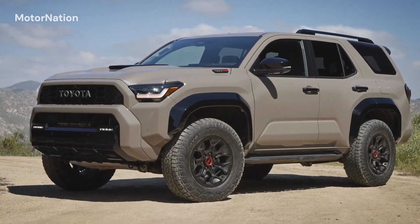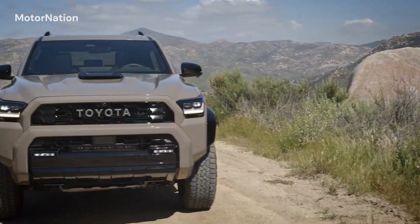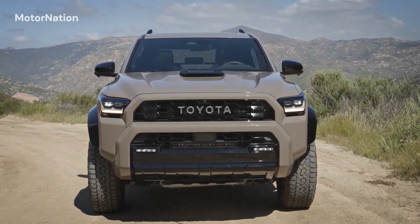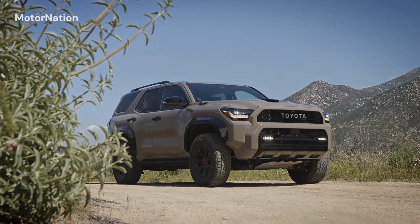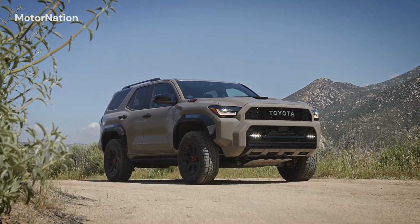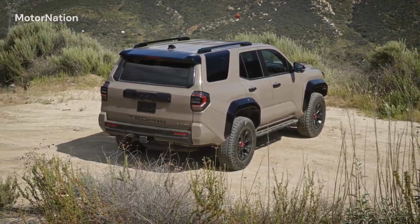City and highway ratings vary slightly by trim level, ranging from 20 miles per gallon city and 26 miles per gallon highway for the RWD-SR5 and Sport models to 19 miles per gallon city and 25 miles per gallon highway for the 4WD-SR5 Sport and off-road trims.